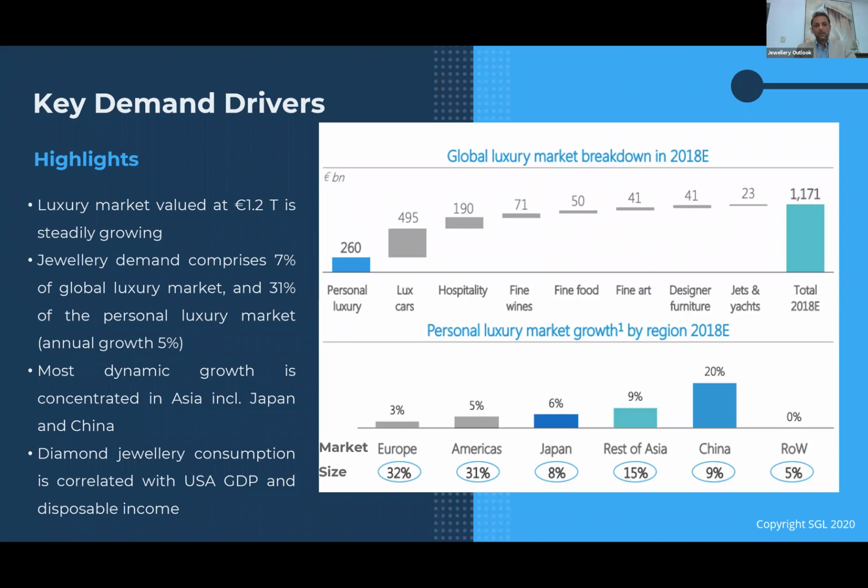A very interesting fact, considering we are talking about a 1.2 trillion luxury market in totality. Now, don't consider these as numbers coming out during the crisis. No, these were numbers that were derived pre-crisis. Of course, post-crisis, a lot of things are going to change. I don't deny that. But as I said, nothing is constant. It is going to change.